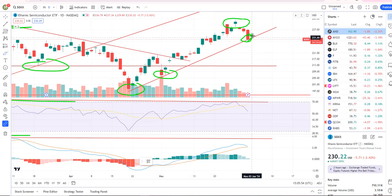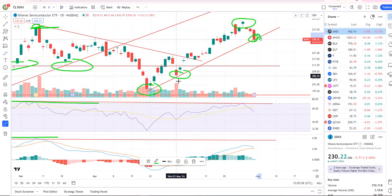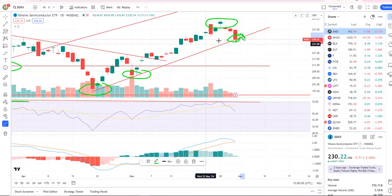So I'd watch for this potential trend line. Again, I only have 2 data points. Can't fully make it out to be a trend line yet. You break that, then that's probably going to be your sell signal on the semis. Watch NVIDIA. I pointed out levels to watch there. And I'm going to leave it at that.